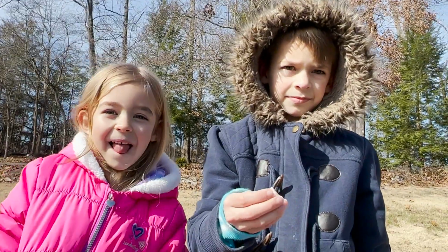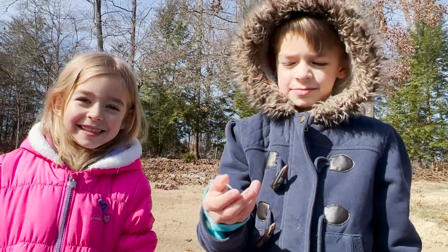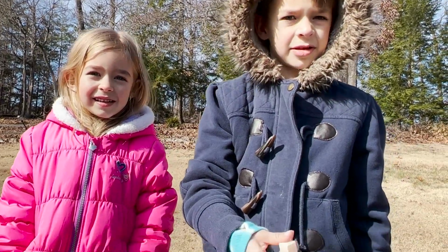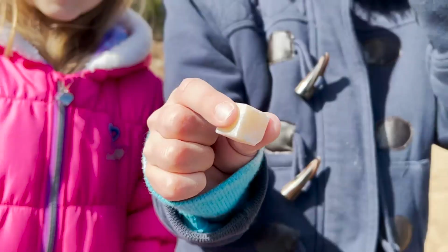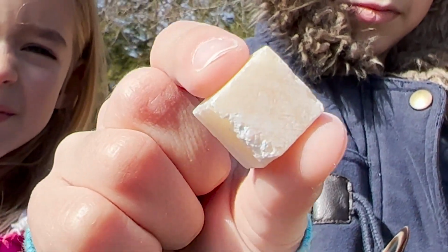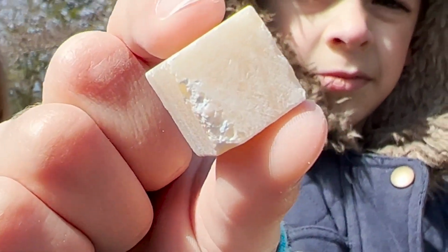Are we gonna put it in your pirate treasure? Yeah. Okay, I think that'd be fun. Let's go check it out and see what kind of rock it is. What kind of stone or emerald it is. All right, let's see if we can see what that looks like. Oh, wow. Look at that. Get a nice close-up shot there. Oh, look at that.